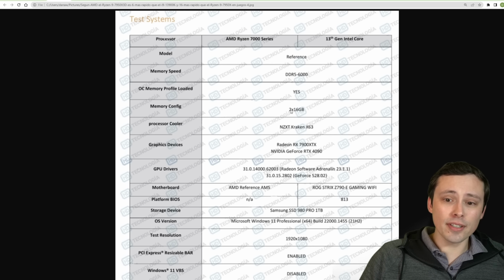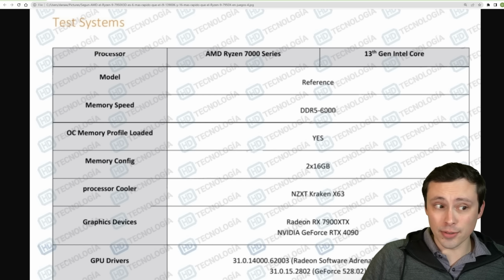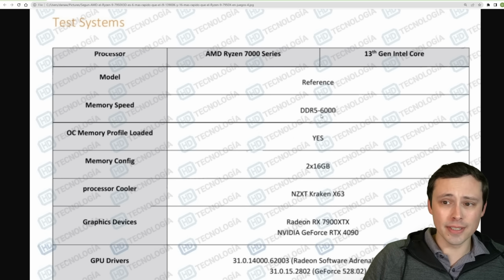So they're testing it with two 16GB DDR5 sticks. And here's the biggest thing I want to point out. This is DDR5 6000. Now, for AMD CPUs, great. That's just about the sweet spot. You can maybe go a little bit higher. Tightening the timings has a bigger effect, really, than higher frequencies.